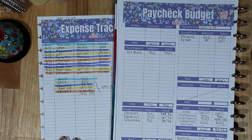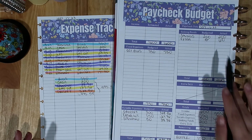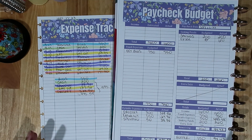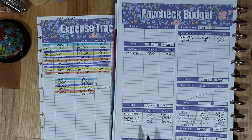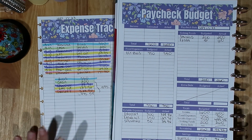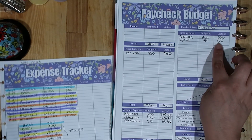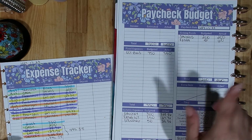Okay. So that's a look at that. Overall, really good week. I feel really good about putting this little bit of extra money towards short-term savings. Even though I didn't have quite as much left over in variable expenses, I feel good about that. So I'm gonna go ahead and pull the $60 out and we're gonna do our mini savings challenges, and that will wrap up this video.